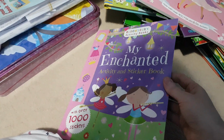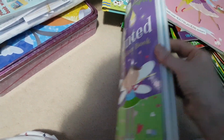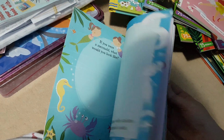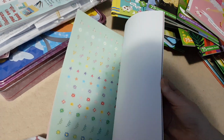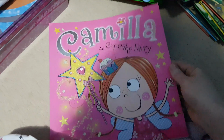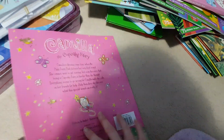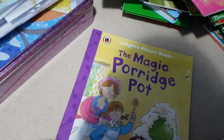And then we've got the My Enchanted Activity and Sticker Book from Bloomsbury. Tons of things in this one. Stickers as well. A fun one for my daughter. She really likes this series. So this is Camilla and the Cupcake Fairy. We have the Magic Porridge Pot.